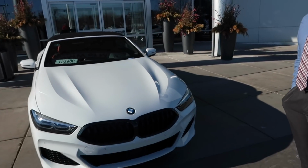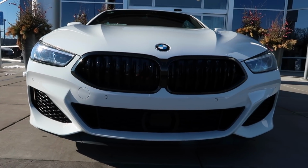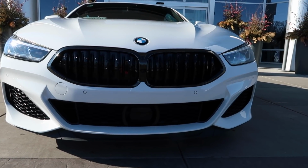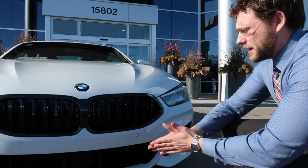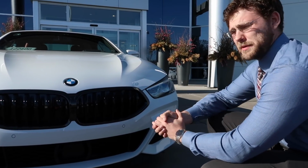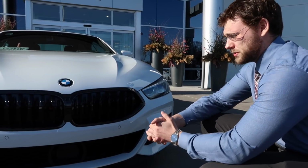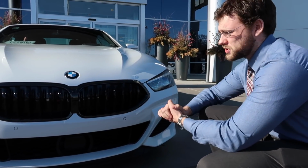Yeah, I like this, Brian. I ain't gonna lie, man. I like that front lip too, like how it's open right there, and then obviously that's all the safety mechanics and all that stuff right there, right? Yep. So this right here is the sensor or camera that's used for the automatic cruise control that this car does come equipped with. I think most of the M850s that we're going to see are going to have that feature, but it's not standard. These are just your parking sensors. Those you can find on most cars as well.